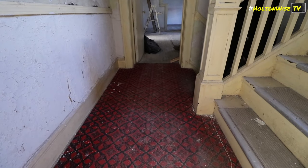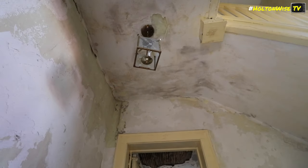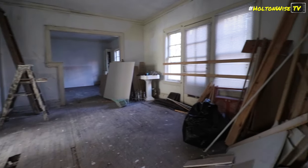That's pretty cool. Carpet. Coming across. Look at that light fixture. It's like the nicest thing in here, dude. Damn, that thing is like new. That glass is clean. Compared to everything. Wow, okay.